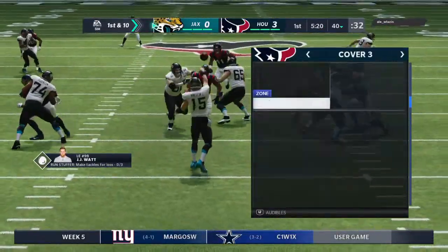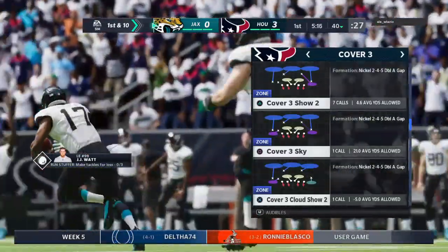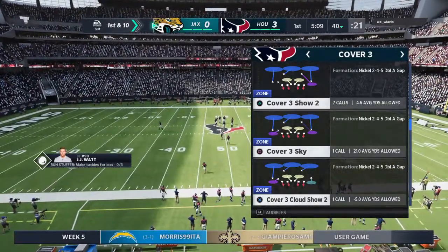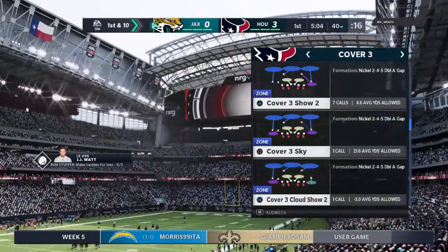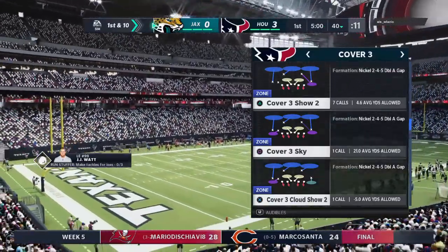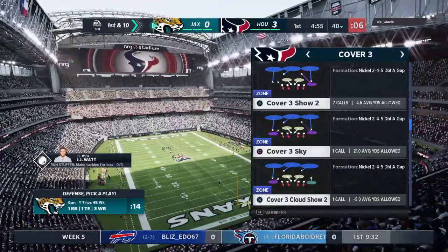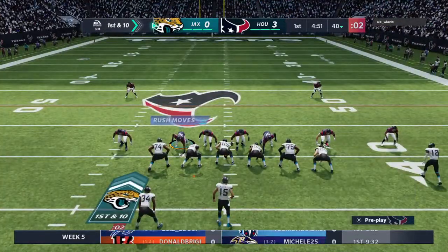First down. Nice play by DJ Chark there, and he's a great example of how a guy can improve from his rookie year to season 2. Quiet as a rookie, 1,000-yard season last year, ended up becoming a Pro Bowl selection for the Jaguars. So quickly all the way up at the 40-yard line.